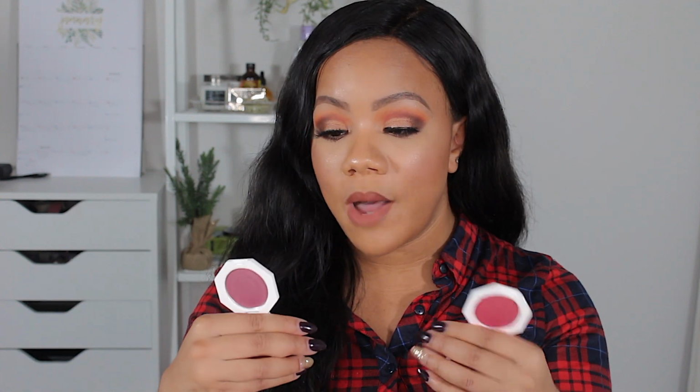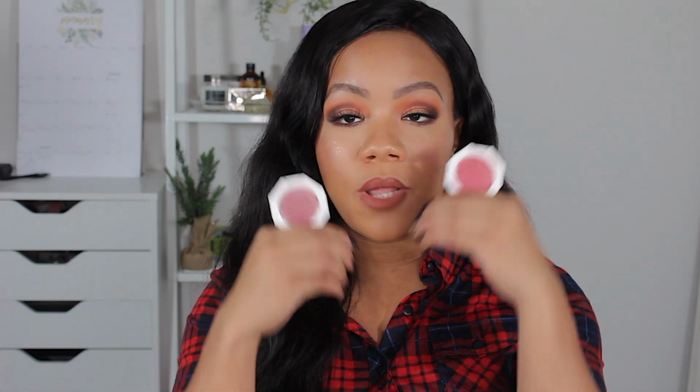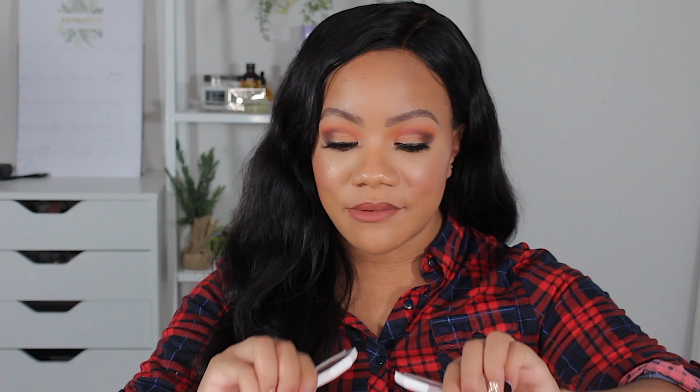So I chose my favorite 2 shades to show you guys, one being Cool Berry and the other one being Summertime Wine. These are shades that I will literally use all year round, and they've just gotten so much love out of me because they're so quick and easy to use. Sometimes I don't even top them with a powder blush. I'll just take my fingers, rub them on the cheeks, and we're good to go. We're ready to leave out the door. Very quick and easy look.